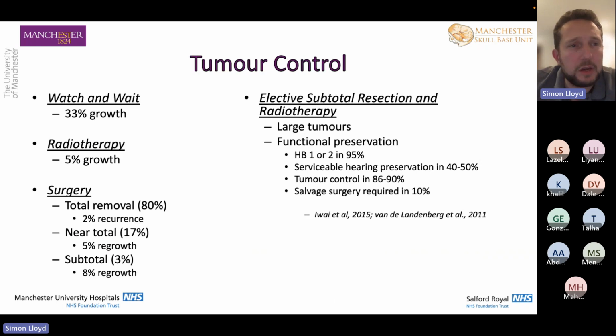So in terms of tumour control rates, we've talked about the control rates of watch, wait and rescan. It's about 33 to 40%. The control rates of radiotherapy are about 5%. Those tumours that grow despite radiotherapy usually need surgery.